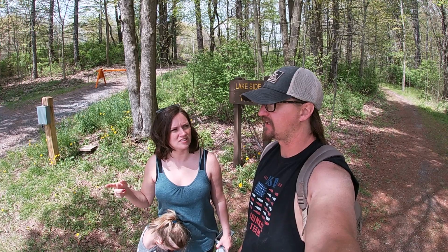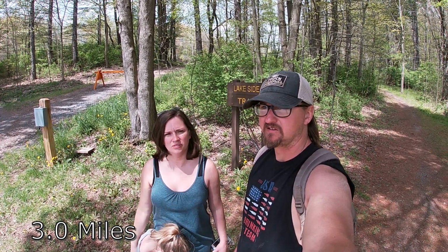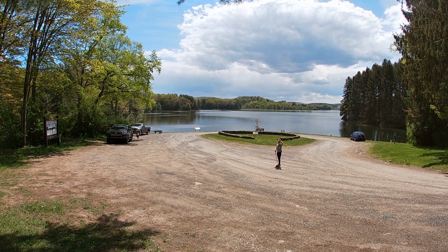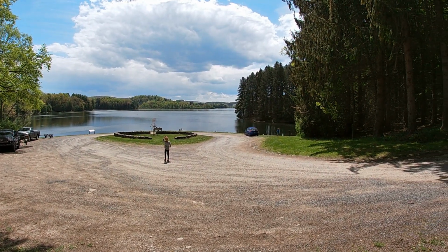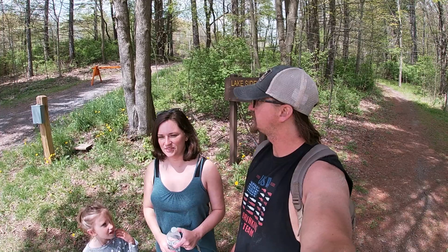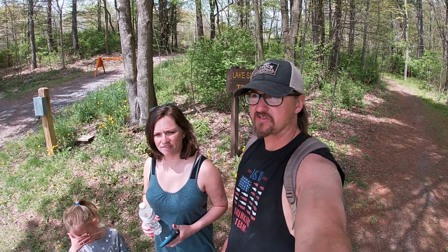I can't remember how many miles this is, or how far it is of a hike. But it is a gorgeous view. We've got about halfway. Are we even halfway? Well, not quite. Honestly, not quite. But it's a real nice trail. It's easy walking for the kids. A couple little hills, but nothing too bad.